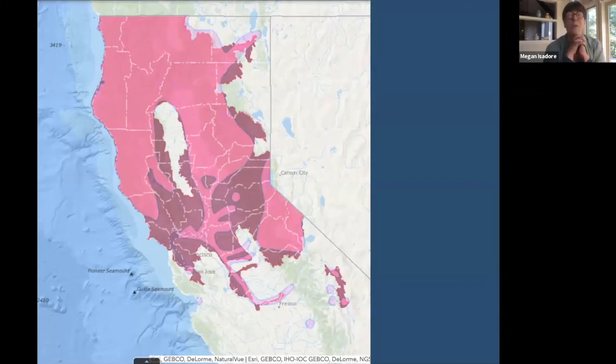So we've been collecting all this information, and a couple of years ago, we submitted our data set to the California Department of Fish and Wildlife. And here's the original pink range of river otters that I showed you a little bit earlier. The Department of Fish and Wildlife accepted our data set, and they actually did change the range map of river otters in California.